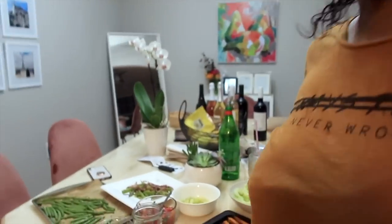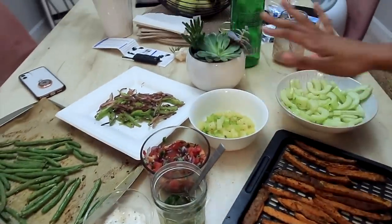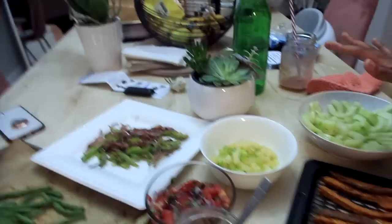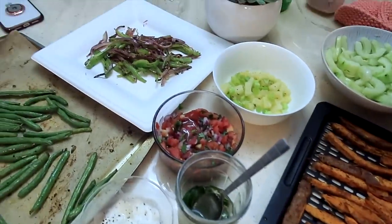So everything is pretty much assembled or prepped. This is all the stuff that's needed. Everything else was already made. By the way, my table is a hot mess, but I'm talking about specifically the fish and the chicken. That's the only thing that I have to cook.